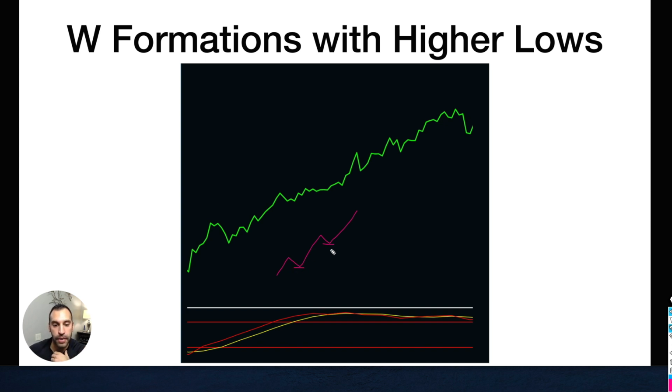The great thing about these is that we are creating new support levels each time. So every time the stock pulls back on you, it hits this support level and doesn't allow it to drop down to this level. So we're creating nice support levels, and that is why we really like these kinds of W formations.